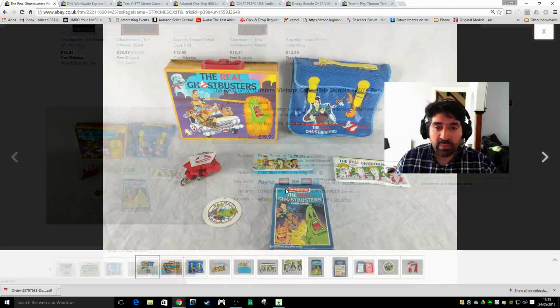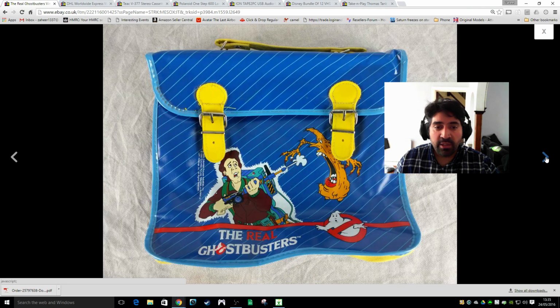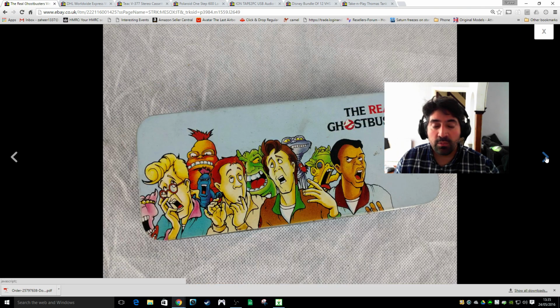Moving on now, this is something I bought for a fiver at a local charity shop, and it's really cool. This is all really old Ghostbusters stuff, the Real Ghostbusters.